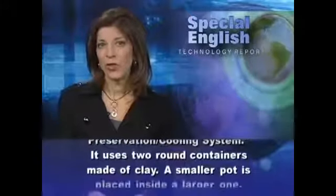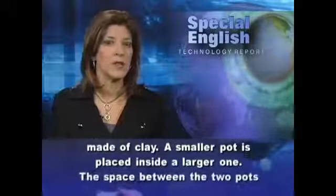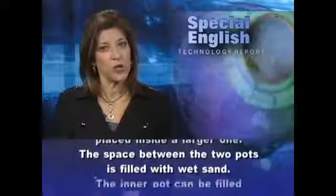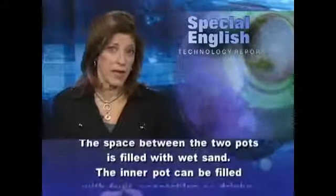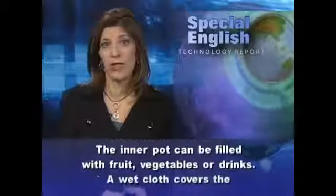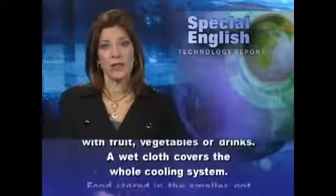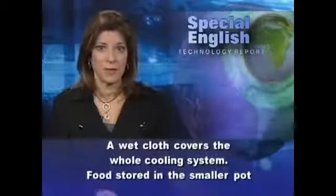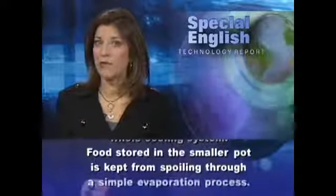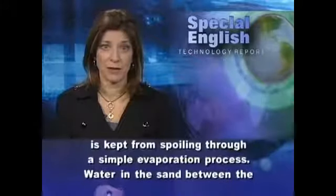It uses two round containers made of clay. A smaller pot is placed inside a larger one. The space between the two pots is filled with wet sand. The inner pot can be filled with fruit, vegetables, or drinks. A wet cloth covers the whole cooling system. Food stored in the smaller pot is kept from spoiling through a simple evaporation process.